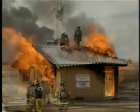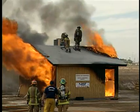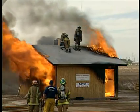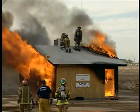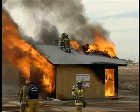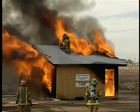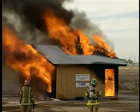It's important to note that the dummies were a static dead load on the roof. They didn't move around, and they weren't using saws or axes to cut and beat holes into a structure that was being weakened by fire. A real live ladder crew would have probably caused the roof to collapse sooner and would have fallen into the attic quicker than the test dummies.